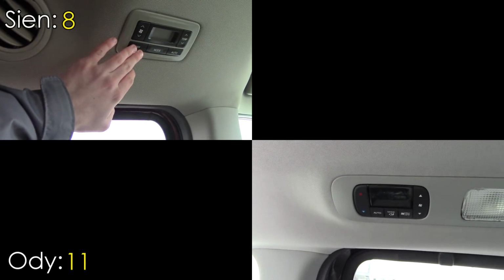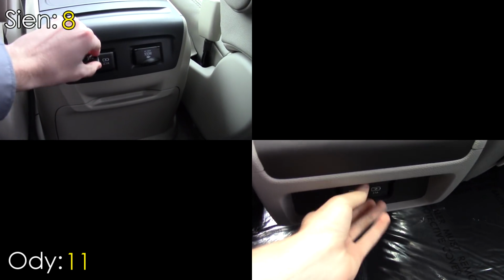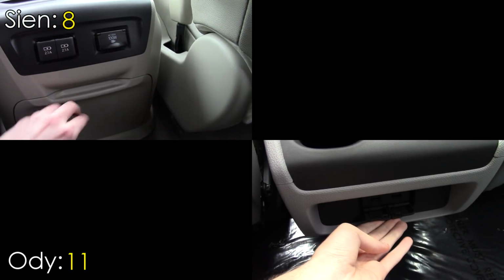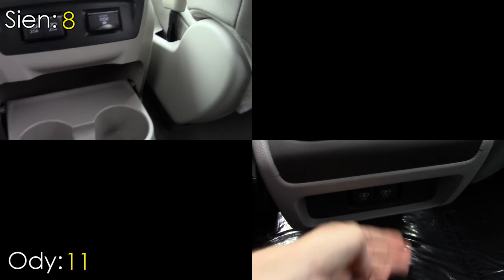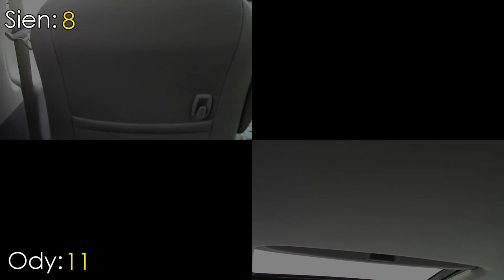As far as the actual climate controls go, they both have vents and ceiling mounted climate controls. In the middle, both vans have two charging USBs, which are slightly higher voltage on the Honda, but the Toyota also has a household outlet. As equipped, neither of them have rear seat entertainment, but it is available for those of you who don't mind spending another grand or so.